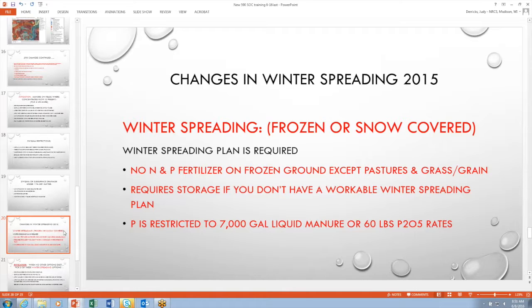So if you're going to spread, and if it's over 6%, there are some things that you need to pay attention to. No nitrogen and phosphorus fertilizer can be applied on frozen ground except for pastures and grass or small grains. So we need to recognize that no matter what, we're not going to be applying fertilizer on frozen ground. That has been spelled out in the new practice standard.